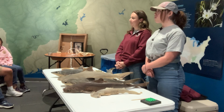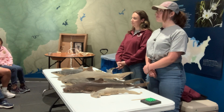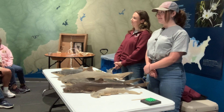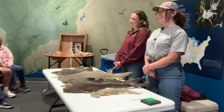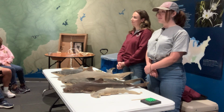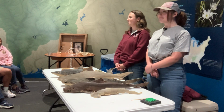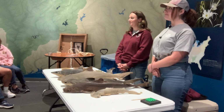And they started this project of tagging 20 years ago. So they have a huge data set. I don't know how many thousands, but it's almost 20 years at this point. It's thousands and thousands of sharks that have been tagged at the least, and so many graduate students have gone through what they're doing right now as well.